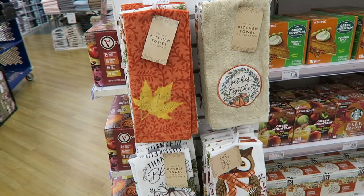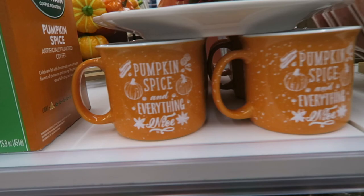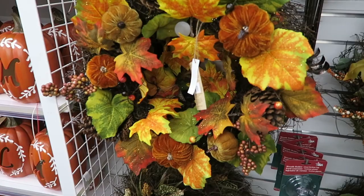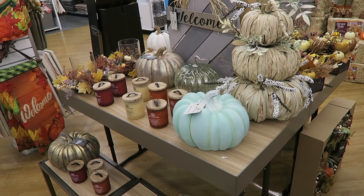They do have some fall dish towels. And then they do have some of these plates right here. These are just plastic, but these are very pretty. Also love this mug right here. Oh, and they also have some wreaths over here. I'll just quickly show you guys. These are the wreaths that they have. I love this one right here with the little velvet pumpkins and then the sparkly pine cones. And these are only $19.99, which I think is pretty good because, like I said, you can also use a 20% off coupon.